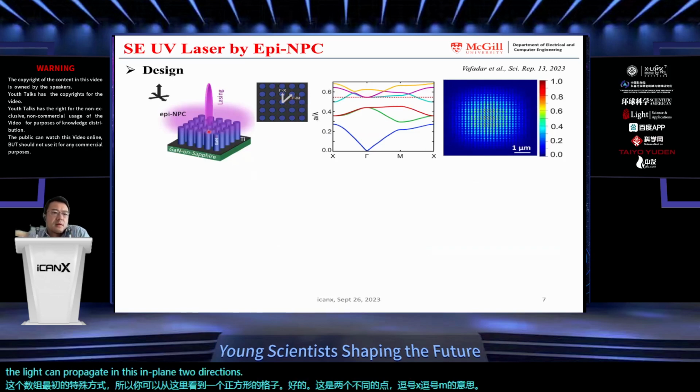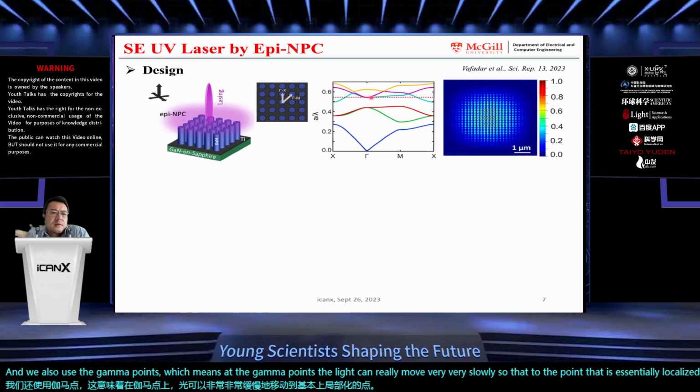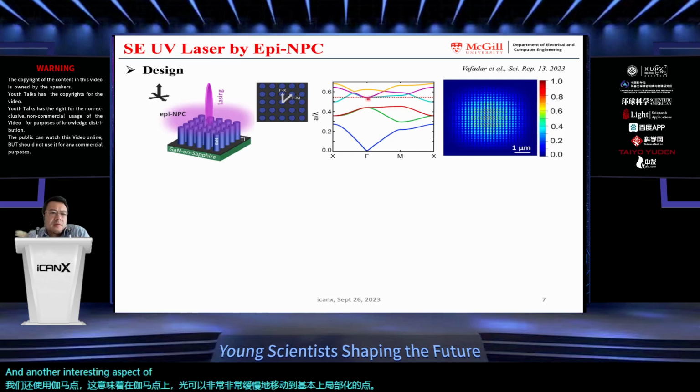Okay, and here are two different points, gamma X and gamma M, which means the light can propagate in these two in-plane directions. And we also use the gamma point, which means at the gamma point, the light can move very, very slowly, to the point that it is essentially localized here. And another interesting aspect of the gamma point is that the light can also be diffracted out at the gamma point. So that's how you can have surface emitting lasing as shown here.